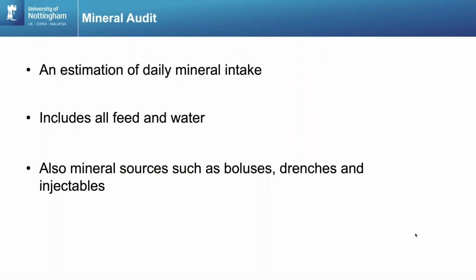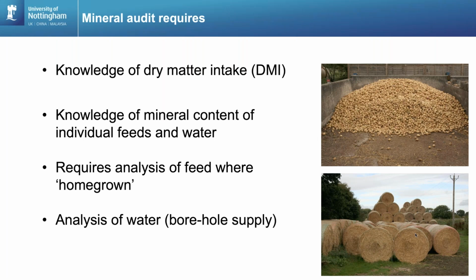So what is a mineral audit and how do you go about conducting one on your farm? A mineral audit is a useful project, and it's really an estimation of daily mineral intake. It includes minerals in the feed and water, but it also includes mineral sources such as boluses, drenches, and injectables. Initially, it requires a knowledge, or an estimation, of dry matter intake, and the knowledge of the mineral content of individual feeds and water.